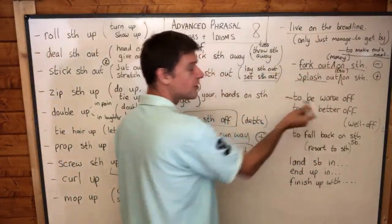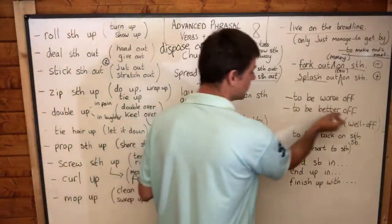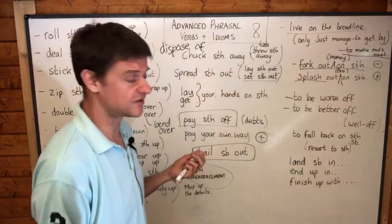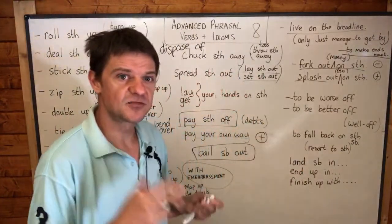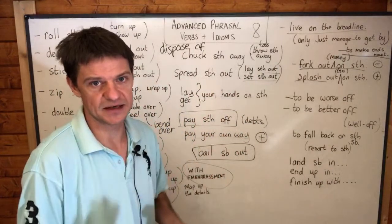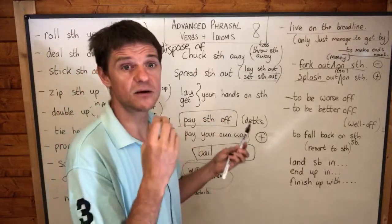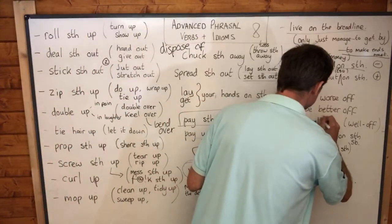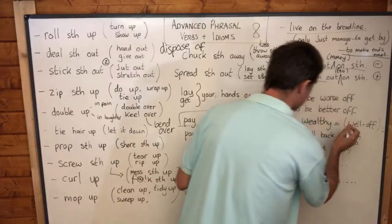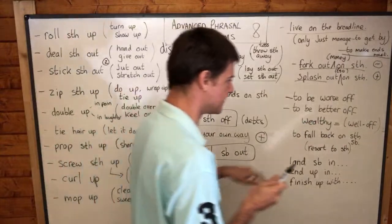Now, to be worse off means to be in a worse financial position, and to be better off means to be in a better financial position. And you ought to remember the adjective well off. His parents are very well off. His family is very well off. He comes from a well-off background. All of them mean wealthy. Well off means wealthy, or maybe not rich, but fairly rich, let's just say. Well off is fairly rich, provided for, well provided for.